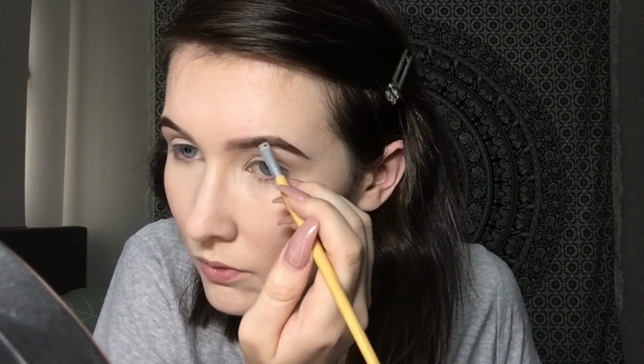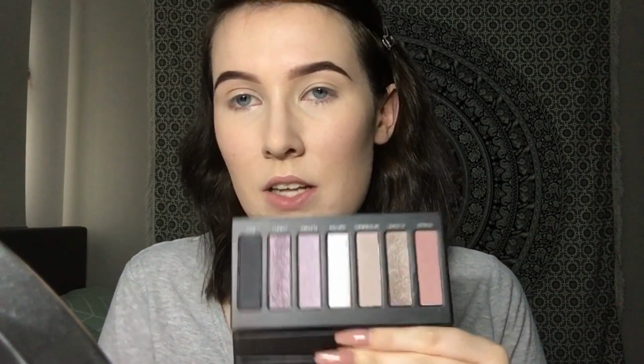Okay, so I'm just going to go ahead and do my brows before moving on to the eyeshadow palette. So I'm going to move on to the eyeshadow palette now. I think I'm going to try and do it like a purple look, and we'll see how we go. I'm just going to take this sort of dusty rose shade. It's called Tickled, and I'm going to use that as my transition shade.